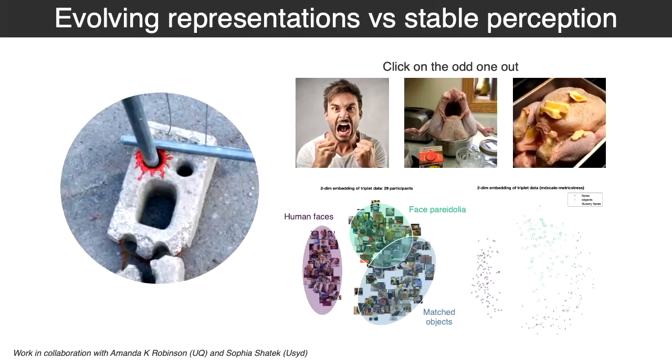What these results tell us is that human faces are perceived as visually distinct from all other objects, which is what we might expect. But what's interesting is that pareidolia, illusory faces, is spontaneously forming its own category, separate from human faces and also separate from matched objects. So participants are sensitive to this illusion, even when they're not cued to look for faces or not asked anything about the faces in these images.